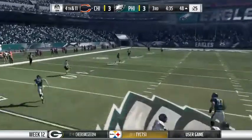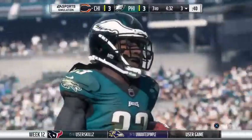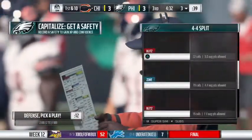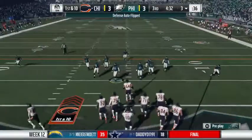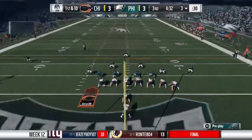He gets this one away, and boy, it's another boomer. So here are the Bears now as they get set for their first possession of the second half. Well, they're going to have to go at least 50, 60 yards here if they want to ensure that they don't have to punt the ball like they did last time.